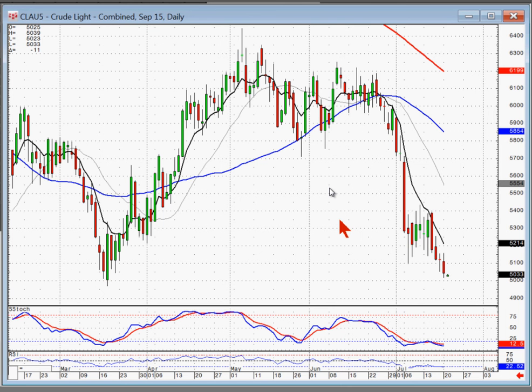The T-line is the 8 exponential moving average. The other moving averages, like the blue line, which is the 50, the red line is the 200, and the gray line is the 20. Those are simple moving averages. The T-line is the exponential. And the reason we have those other 3 on here is because every major money manager around the world uses those to make their decisions.